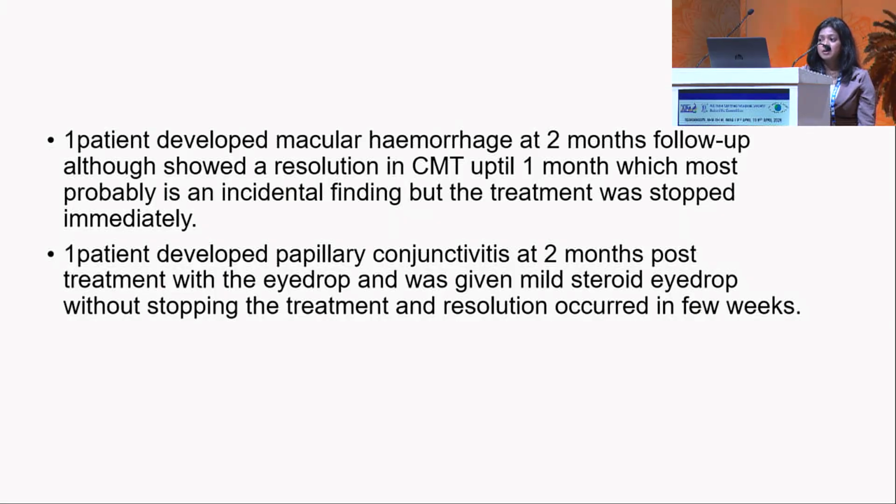One patient developed macular hemorrhage at 2 months follow-up, although CMT had shown resolution up till 1 month, which most probably is an incidental finding, but the treatment was stopped immediately. One patient developed papillary conjunctivitis at 2 months post-treatment with the eye drop and was given mild steroid eye drops without stopping the treatment, and resolution occurred in a few weeks.